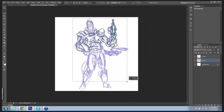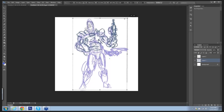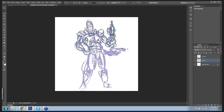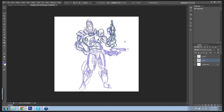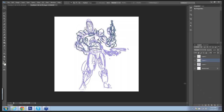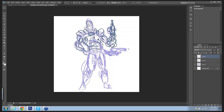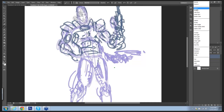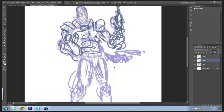All right, let's see here. Control T. Here we go, I got an idea. We'll throw a little bit of color down. New layer, come up to layer 2. Get my brush tool back. And let's make this a multiply layer, pardon me. Go back down to here and you kind of see what's going on.